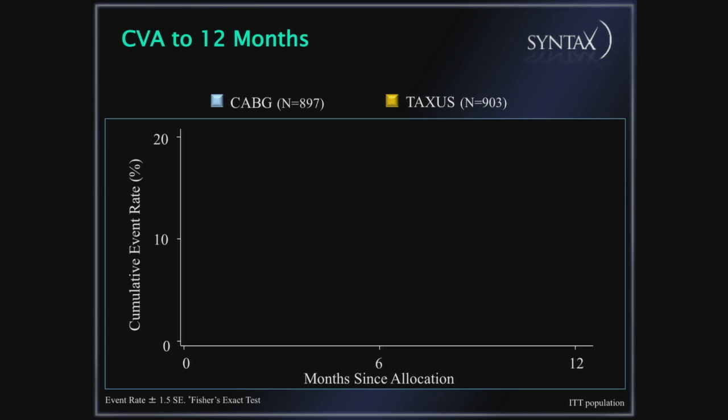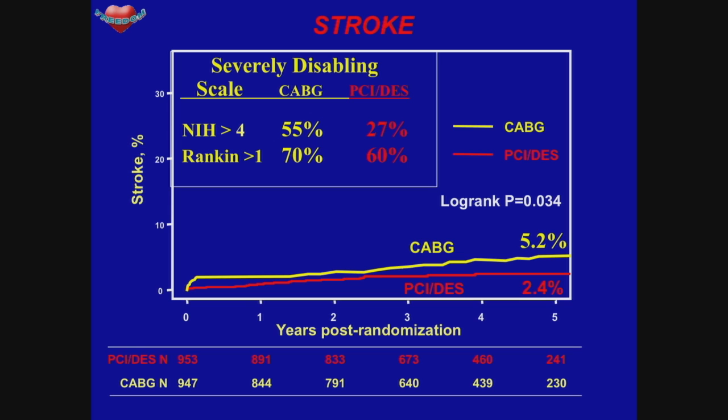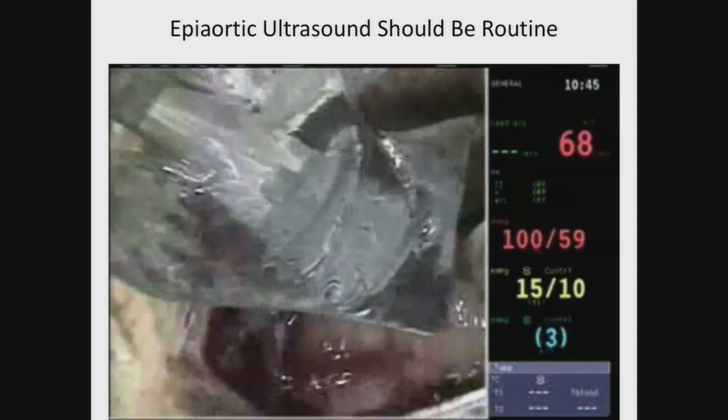One of the things we've worked hard to do at St. Luke's is to reduce the stroke risk. This is the one-year data from Syntax, which showed a strikingly worse stroke outcome for CABG versus PCI at 1 year. That didn't hold through 5 or 10 years of follow-up, but there was a benefit of PCI over CABG for stroke, and that was also seen in the FREEDOM trial, where the stroke risk was about twice as high with CABG. It doesn't have to be that way.